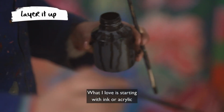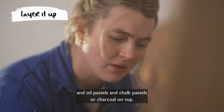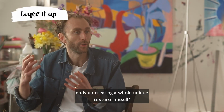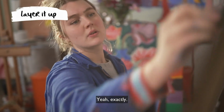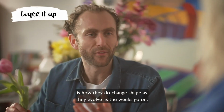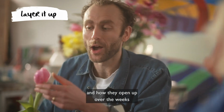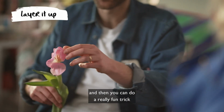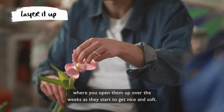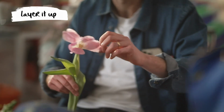What I love is starting with ink or acrylic and then adding pastels and oil pastels and chalk pastels or charcoal on top. So the layering up of different mediums ends up creating a whole unique texture in itself. Yeah, exactly. What I also love about flowers is how they do change shape as they evolve as the weeks go on. And one of my favourites is tulips, and how they open up over the weeks, and then you can do a really fun trick where you open them up as they start to get nice and soft. But doing this is just so nice. And actually arranging flowers is just an incredibly soothing thing.